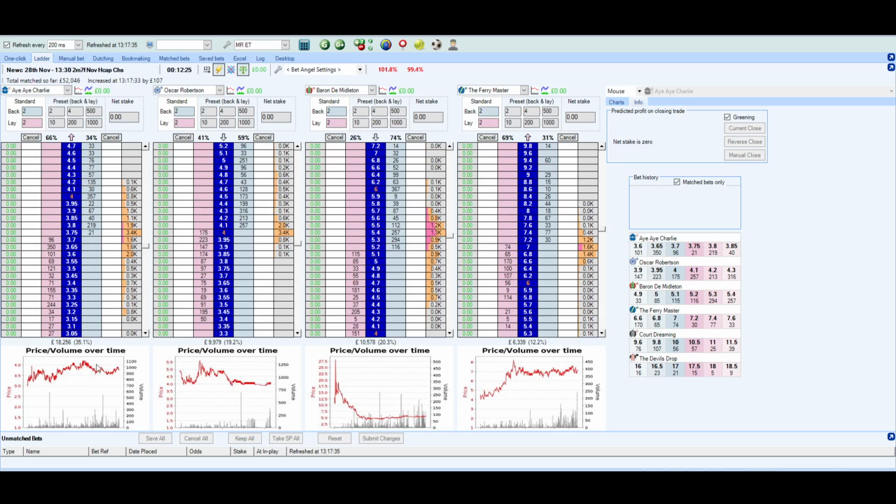Fours. It's going into fours, or is it just before fours? It's just before it. So about here, I'm guessing 3.9. So it looks like it's finding resistance around 3.9 and finding support on 3.6.